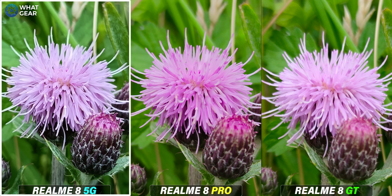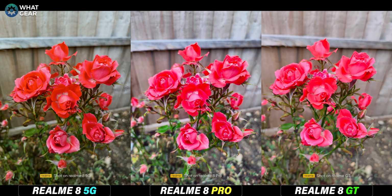Anyway, let's roll a few more day photos before we get into the night photos and all of the videos side by side and slow-mo comparison. And don't forget, let me know which one's winning.